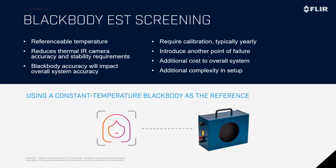So the theory with the black body when you're doing skin testing is you have a camera and you point the camera at a black body, call it 90 degrees, and then you have a person stand next to that black body, and the camera says, okay, I'm reading the black body, and the black body is 90 degrees. And now I'm reading Joe, who's next to the black body, and it's saying that Joe is 98 degrees. Well, that should make you feel warm and fuzzy because the camera is reading this known temperature source of 90, and if it's reading that correctly, then it should read Joe correctly at 98. So that's a theory. That's how these black body setups should work.